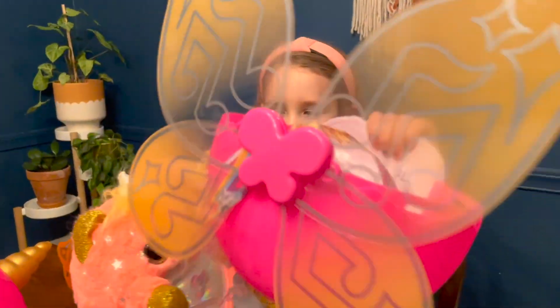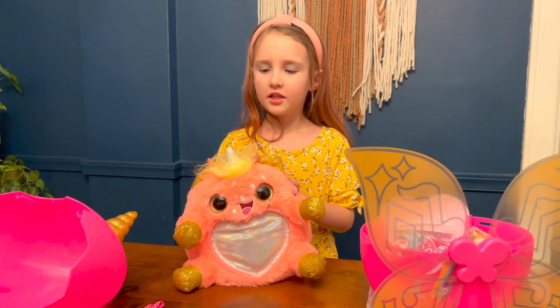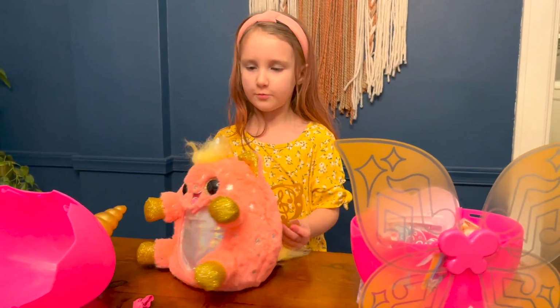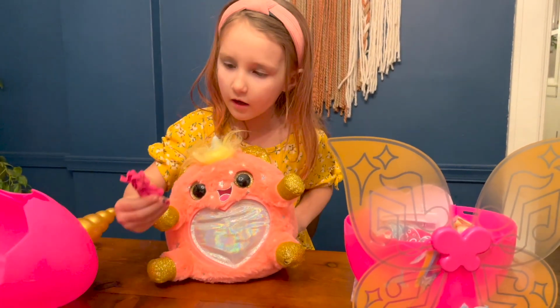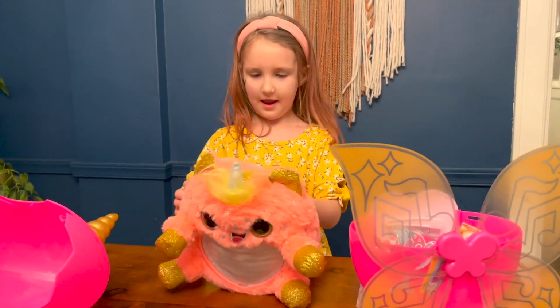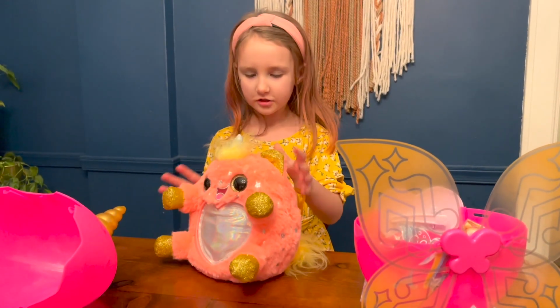It has matching wings. She's so cute. Her name is DJ, and then she has lots of golden sparkles. She has some on her paws, some in her ears. This was in here. And she has golden wings. And then her fur is all pink.